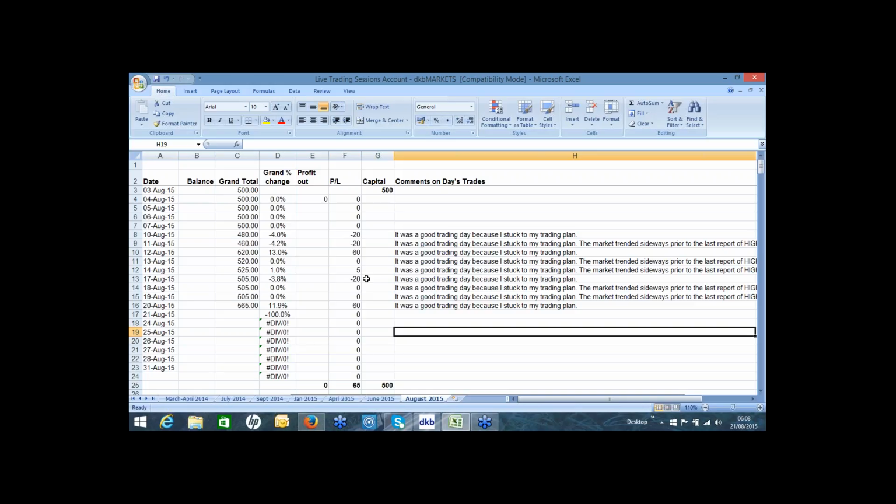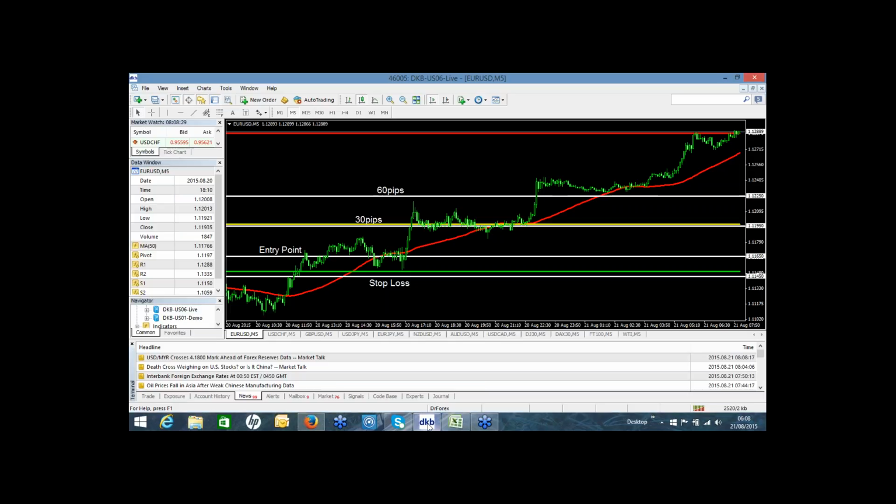All those trades went against us, probably 40, 50 pips against us. So our stop loss limited our losses to 20 pips. And when the market moved in our favor, the stop loss was sufficient to keep us in the trade to achieve our profit target. So again, that all comes from discipline.